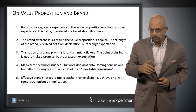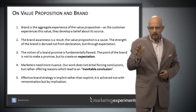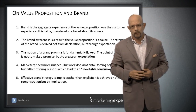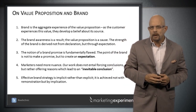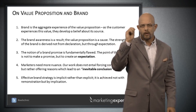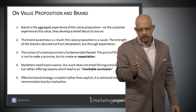There is a place in brand, and there is a place for brand. But the father of brand was David Ogilvy. We all call him that. His book is the classic. And Ogilvy is the one who said, every ad must sell. And I would argue for you that the confusion around brand is at the heart of the waste of billions of dollars in the marketing universe.